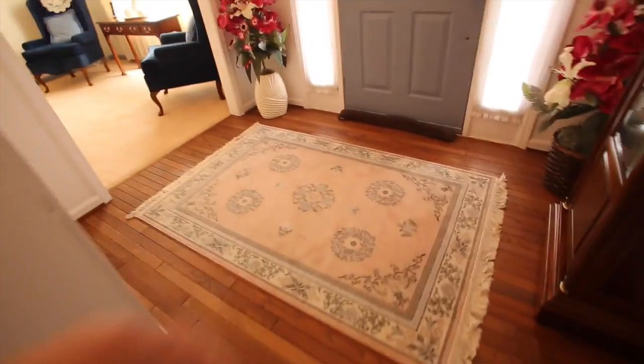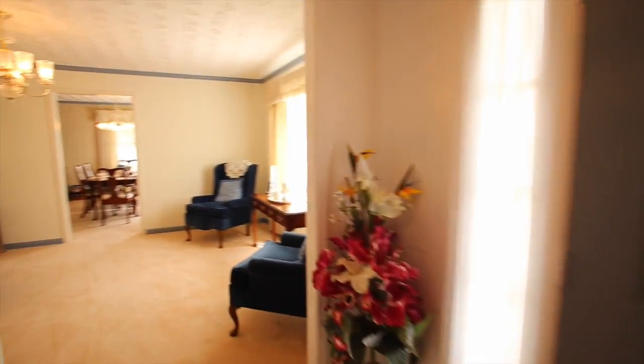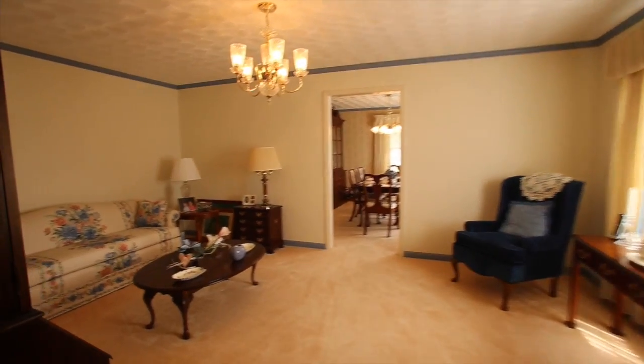You got hardwood floors here in the front. Formal living room. Come here, I got to show you the bedrooms. This one is really big. Really big.